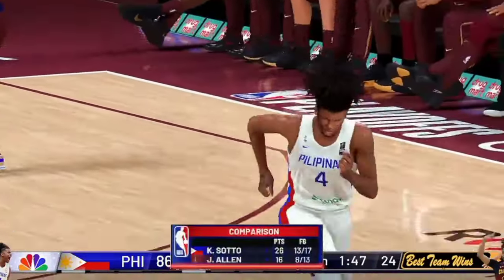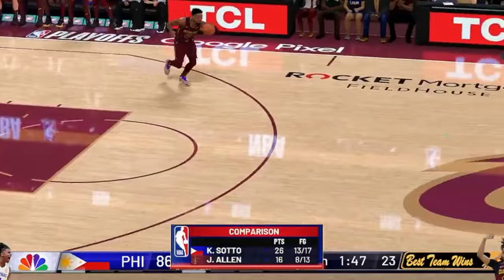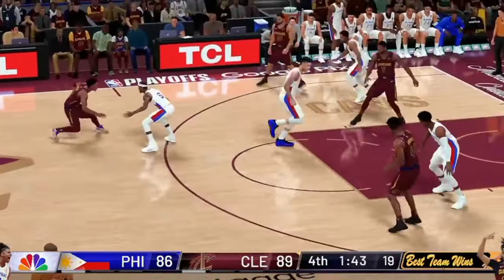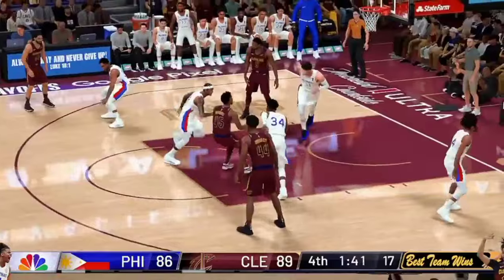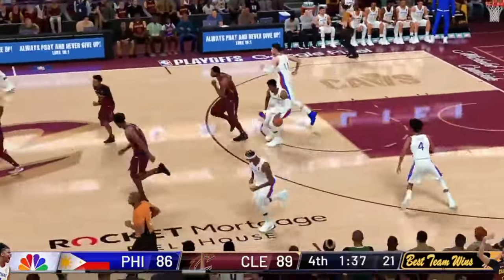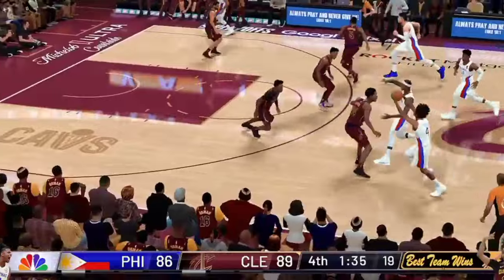Impressive one-hand slam right there, B.A. Man, as long as he's confident about it, I'm good with it. Maybe use two hands next time. He knows where he is. Now here's Mitchell. A quick shot there. It's off target. Good offense beats good defense? Not always.